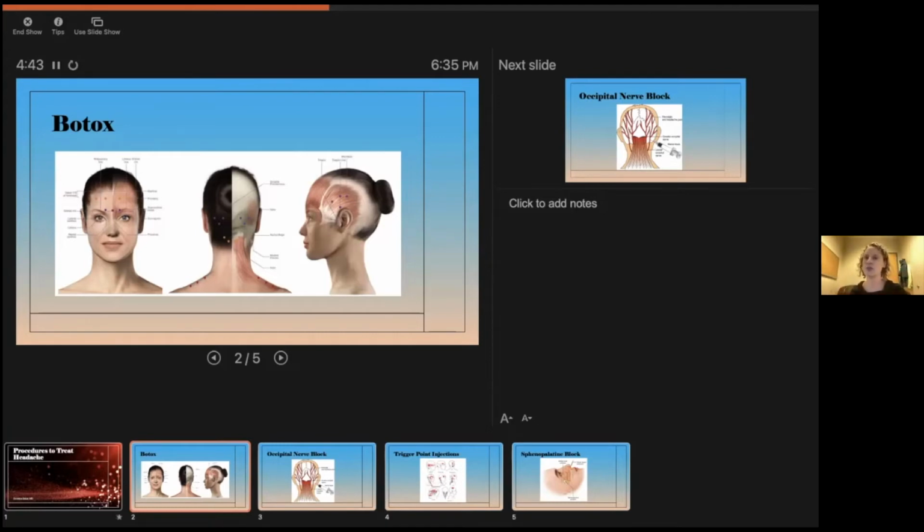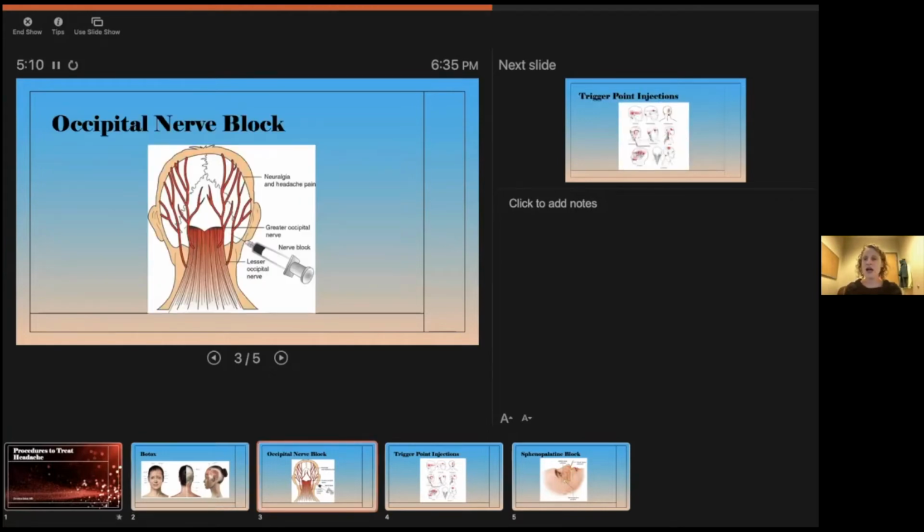We don't actually know how Botox works for chronic migraine. It paralyzes the acetylcholine that gets released at the neuromuscular junction. So that's what gives you that kind of paralysis and takes away any potential wrinkles there. But for the actual migraine part of it, we're not entirely sure. So I'll move on.